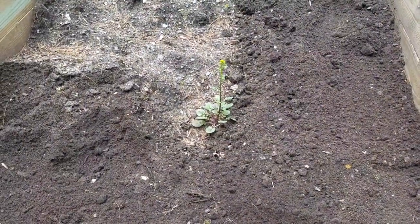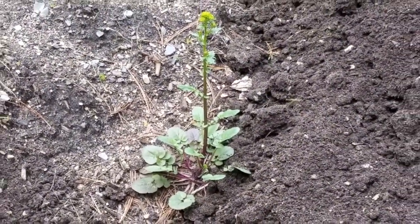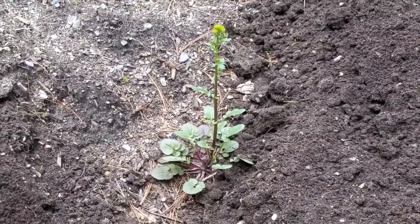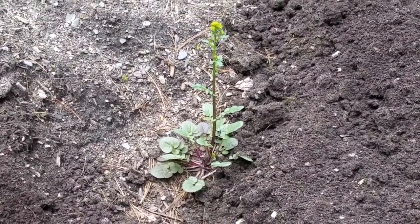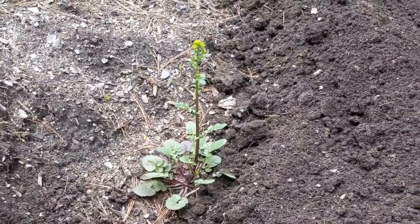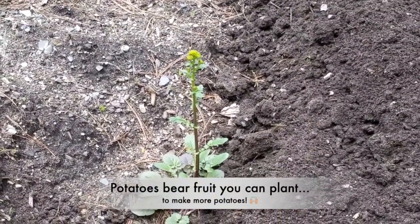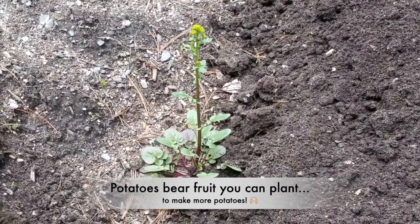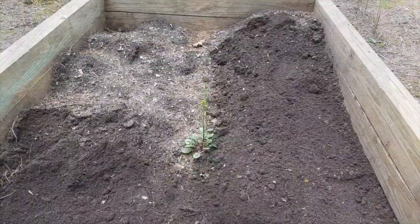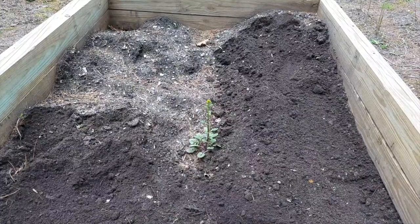This is a nice surprise. So it looks like there was a potato plant in here from last year that we didn't pick or wasn't ready to be picked. And look at that. It already started growing over early spring. So you see the leaves and it's even starting to flower a little bit. So this is a guy from last year that already started giving. I'm going to pack the dirt around it a little bit more so that it can grow a little taller.